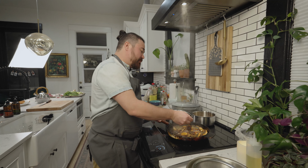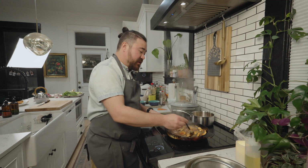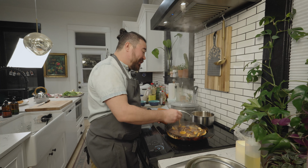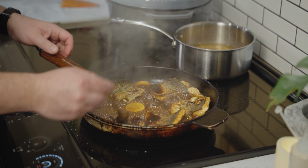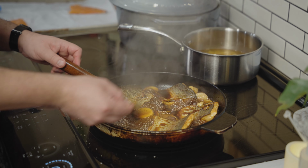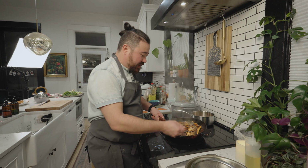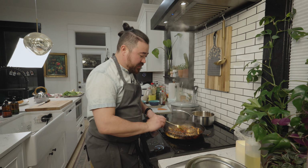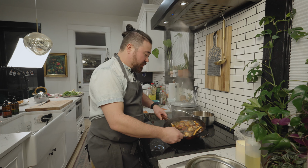So again, as I'm basting it, all the fats within the trout is now emulsifying with the teriyaki sauce. You see here, this sauce is now starting to thicken up. You see it running off the spoon. It's starting to coat the spoon a little bit. We're getting really, really close.